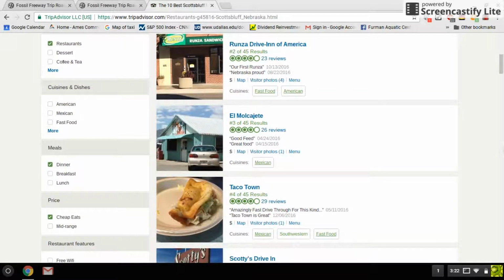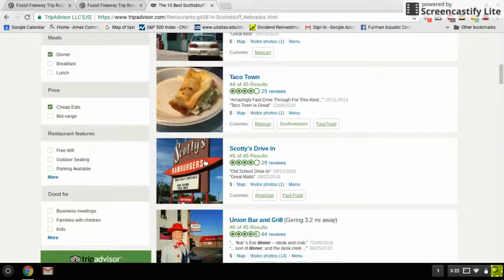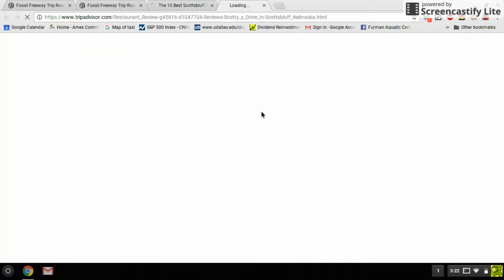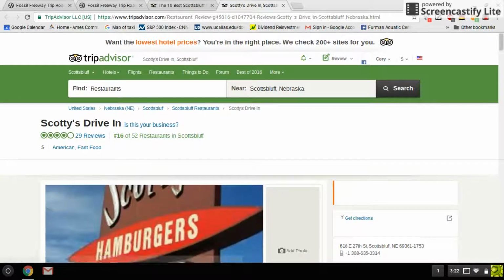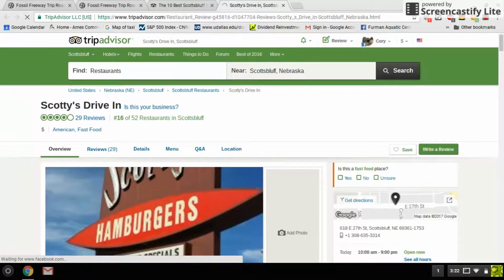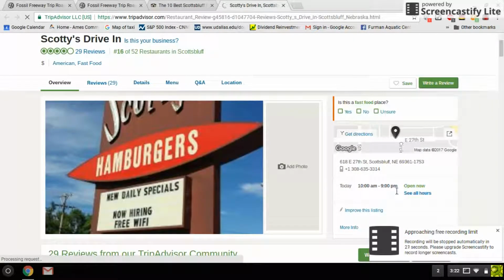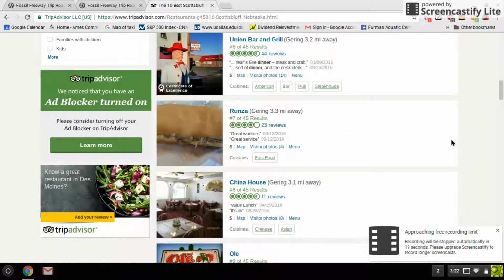Looks like we have a Mexican place here, Taco Town. Scotty's Drive-In. Now that looks like my type of place right there. So that looks actually pretty cool. So let's see what time they're open, because we might even be able to drive in as we're going into town and get our food, and then take it to the hotel. So they're open till 9. So we know if we get there before 9, we're probably good for them. But if we don't get there before 9, we're probably not.